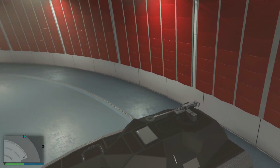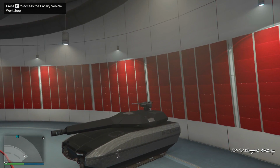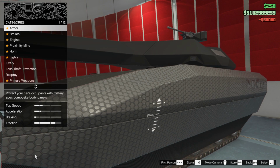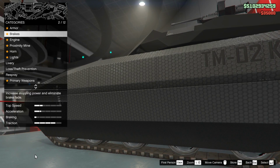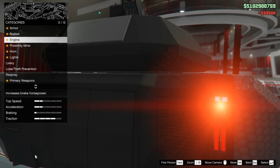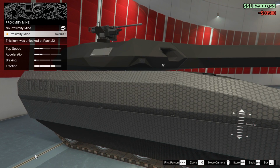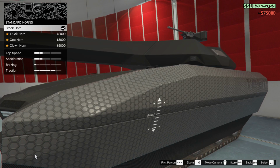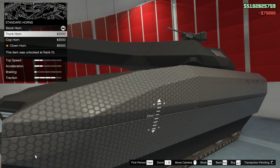And like I said, you can also customize this tank as well, but you have to own one of these facilities and it'll have to have a vehicle workshop inside if you want to be able to customize it. Now the sort of things you can do to this are upgrade the basic things such as armor, brake, and engine. If you want to, you can fit proximity mines to this as well, so as you're driving around you can drop those about. You can also change the horn if you want to.